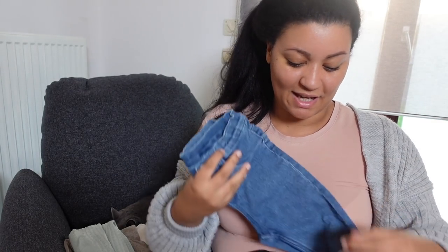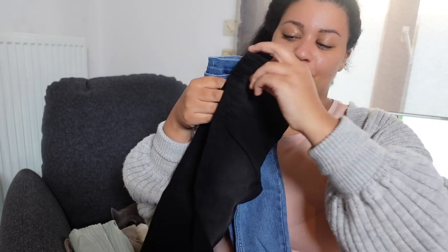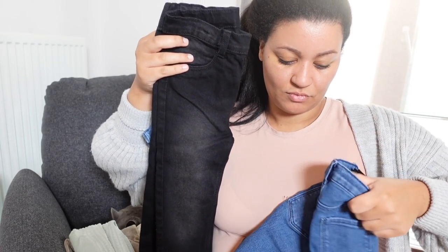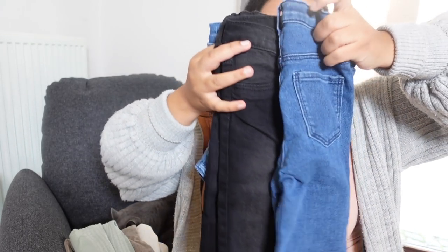And then this one as well in brown. And then I have three pairs of jeans. This was a three pack and it was 30 euros. So 10 euro per jeans. And they are stretchy a little bit, just a little bit. So it comes in three different colors.